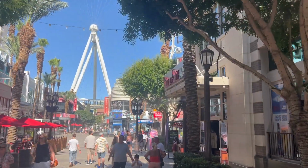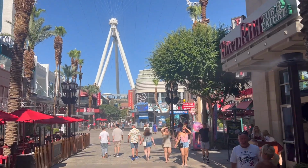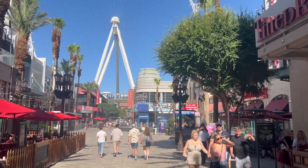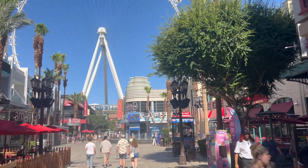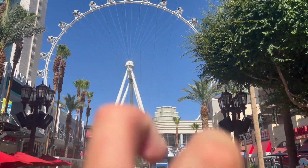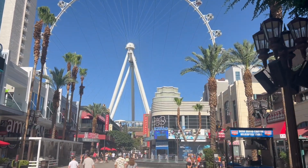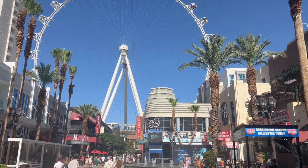And these are both on the City Pass, which if you plan on doing multiple trips to Las Vegas, definitely buy the City Pass. It can be a great value if you use it wisely and maximize your quote unquote free attractions on the pass. And well, the zipline and High Roller at the LINQ are both on it.